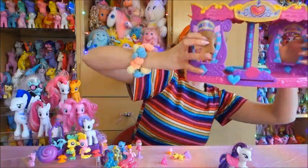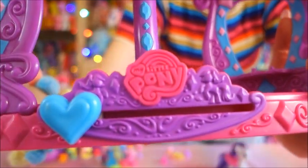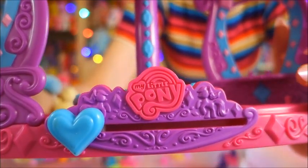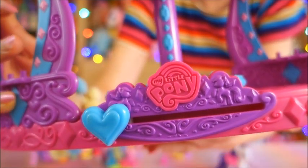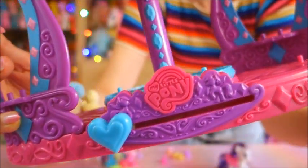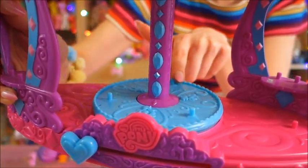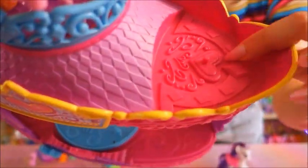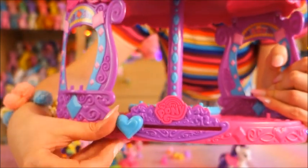This is actually, apart from the colors, which I'm not a super fan of because they are very bright, like nowadays children's toys look like, but the detail work is really lovely. Here are also ponies, and on top here you can put things, and I think it does something.